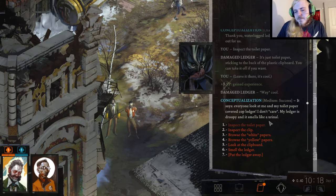It says, everyone look at me. My toilet paper covered cop ledger. I don't care about anything. My ledger is droopy and it smells like a urinal. And it's got some toilet paper on it. It comes from the bathroom. Some piece of shit.